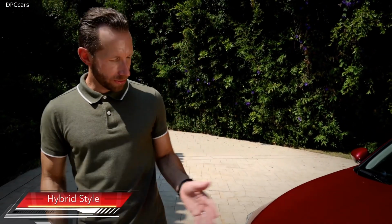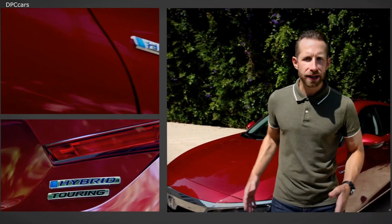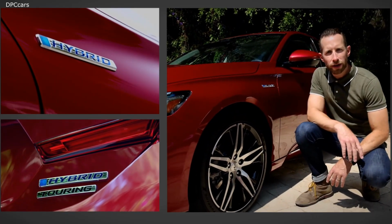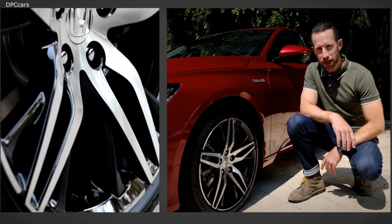The hybrids have their own unique styling touches as well. There is, of course, the blue H badge up front. There's also the hybrid badging on the front fender and the rear deck lid. Plus, for 2021, you get 19-inch wheels on this Touring Edition, up from 17-inch last year.